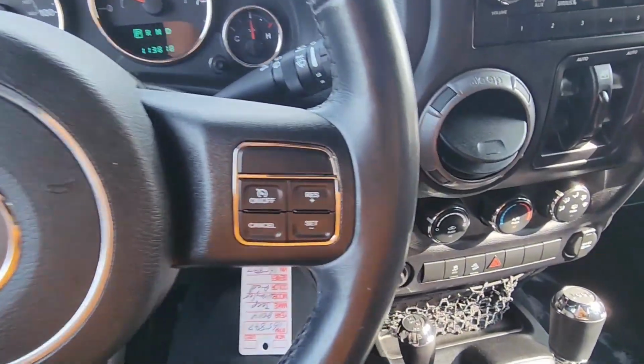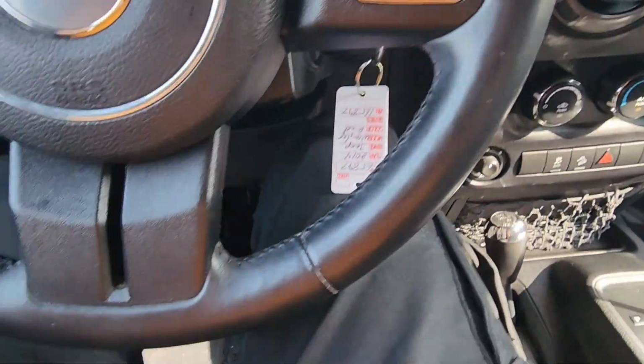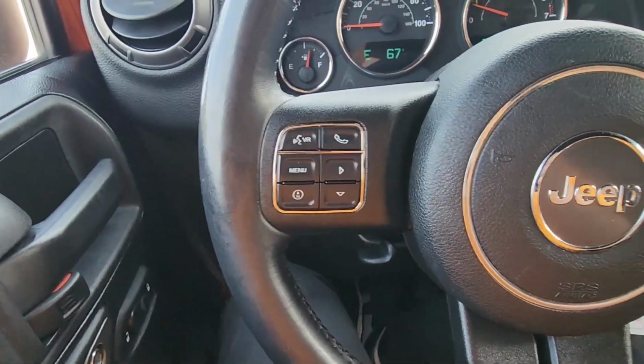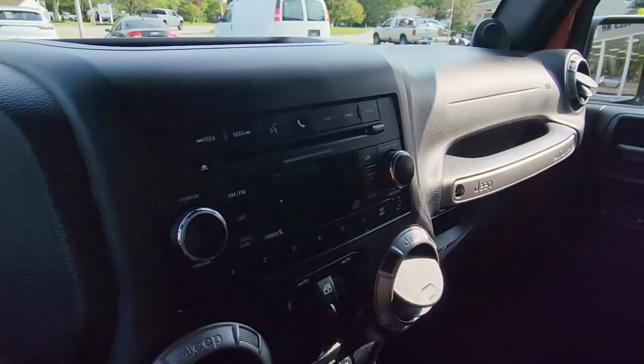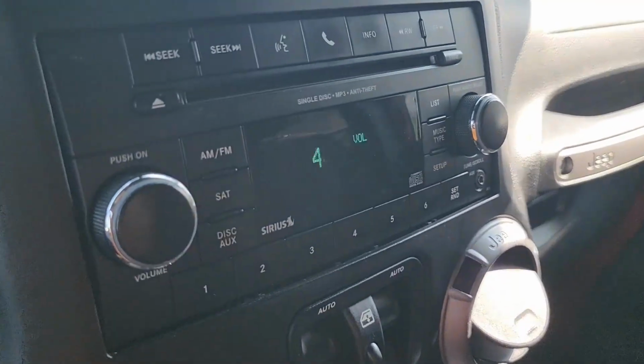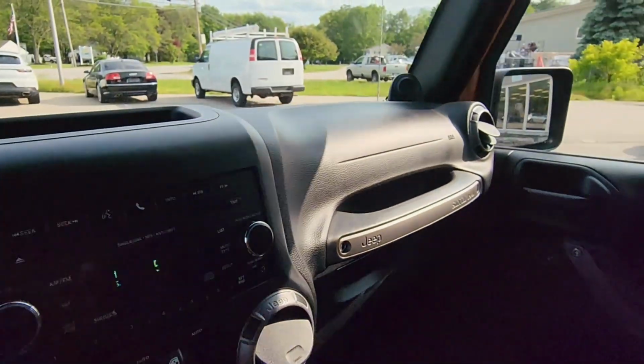Looking here at the steering wheel, all of your controls look great. And the leather wrap around the outside of the wheel has held up very nicely also. Stereo just ahead of me here with that nice Alpine subwoofer in the trunk. Again, if you see any flickering there, that's only due to the camera. That's not actually happening here in real life.